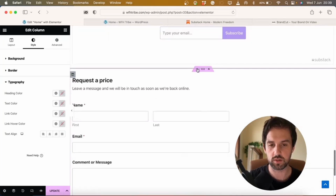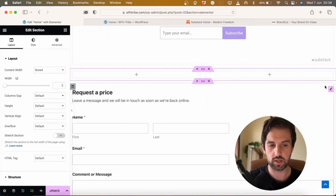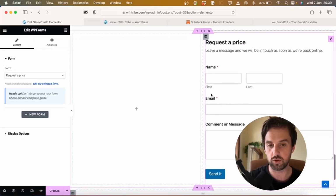We want to do something else here. We want to click this plus again and we want to divide this into two sections. And if you click on the pencil icon, you can drag this into here. Now you can see it looks a little bit better because it's not taking up way too much space.